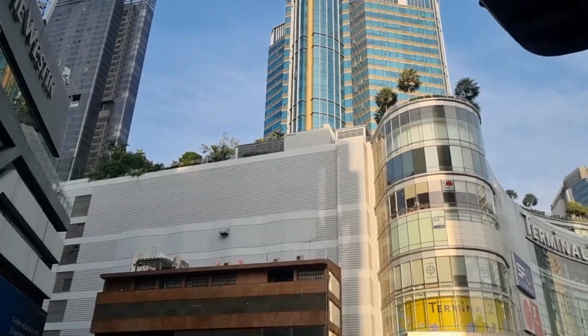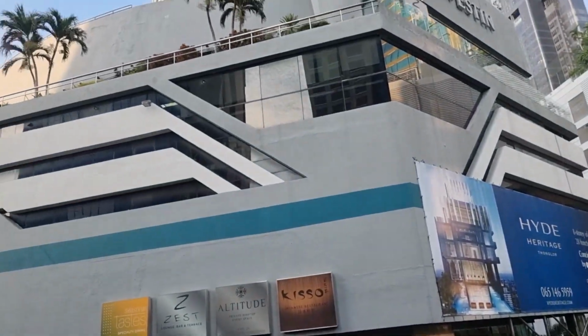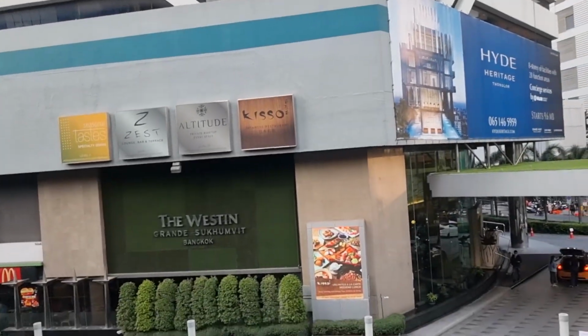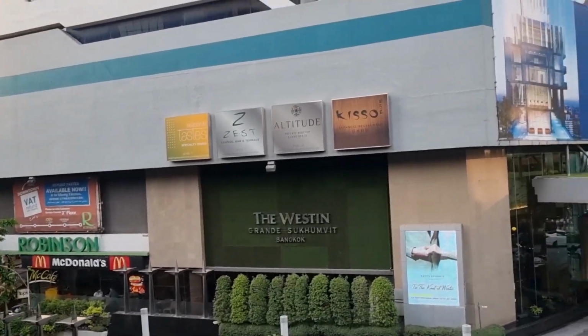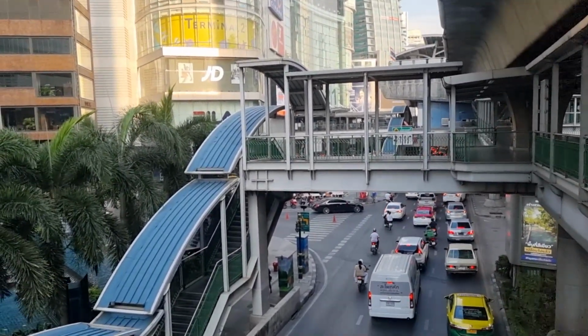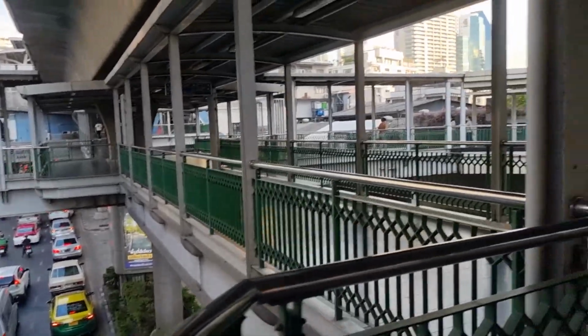Four-star luxury hotel, and this one is also a luxury hotel, the West Inn. You can see the name, the West Inn, over here, and this is the main Sukhumvit Road, Ashok intersection. Let's go inside.